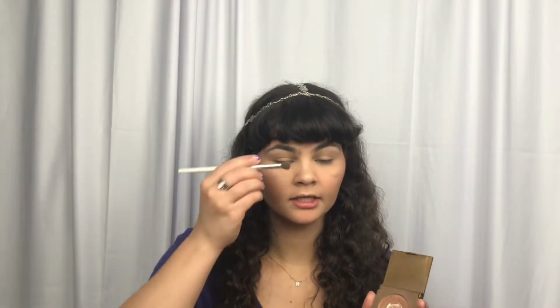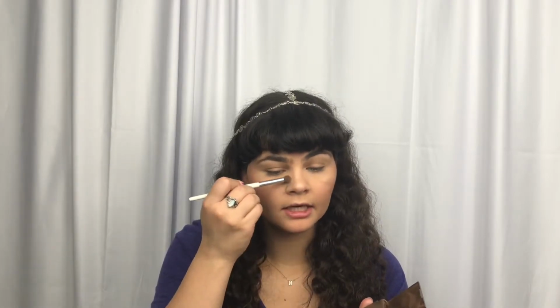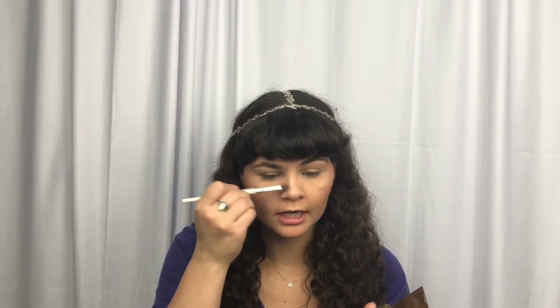And what I like to do once the highlight is placed on the bridge of the nose, I just like to go back with the bronzer and a small fluffy brush here. This is just an eye brush, and just kind of going down the sides of the nose as well, just to help give that shape and definition. You don't want to go too heavy on the bronzer, but you do want to make it look light and natural for natural shading and contouring.